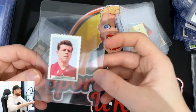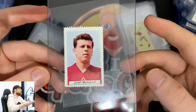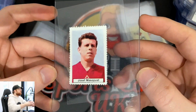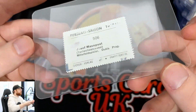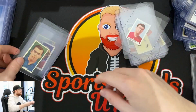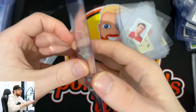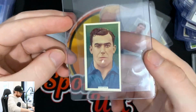Another person that doesn't get that much hype around the hobby is Josef Masopust. I believe he was a Ballon d'Or winner, so this is a kind of a stamp that I picked up of his. I haven't seen too many of his cards, so yeah, I had to pick up one. Another Dixie Dean, one I particularly like the picture of, Godfrey Phillips cigarette.